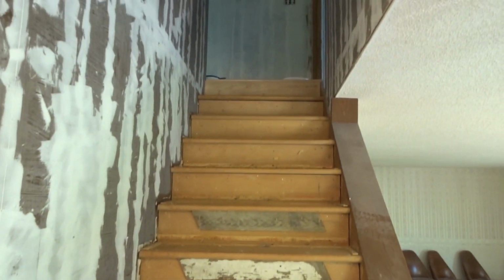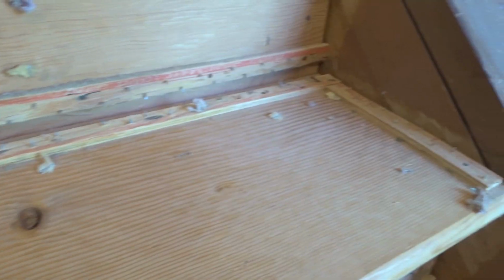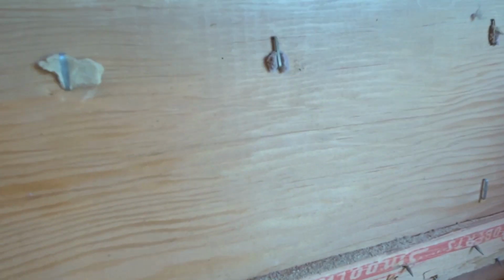Done. Kind of. I'm gonna have to go through and pull these tack strips off. Oh, and then I'm gonna have to find ways to get these carpet staples out of those.